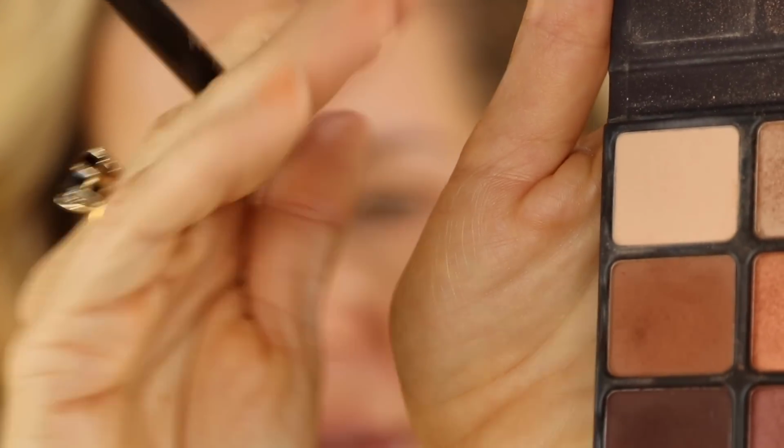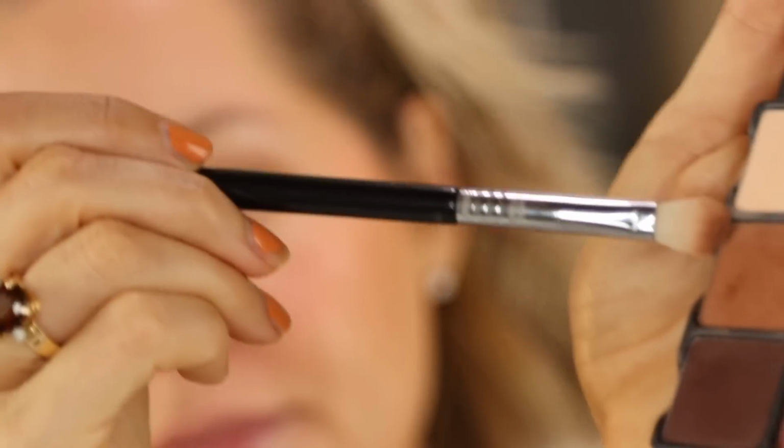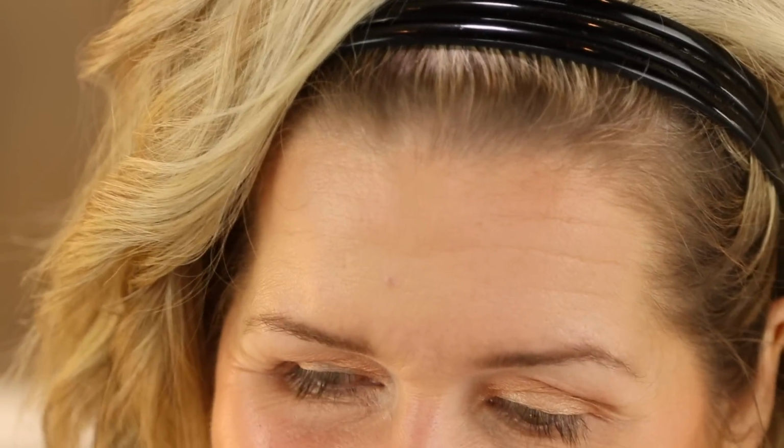So then I go back in with that same brush, and I'm going to go back into this brown and just clean up the edges. Because now I put that shimmery, I just kind of want to go back in here. And there we go.